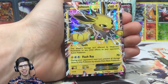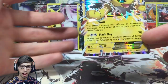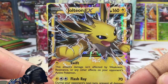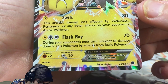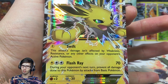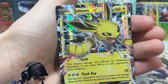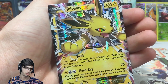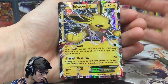And a Jolteon EX. That brings a smile on my face, because this card is incredible right now. It is playable. It is so hard to get at this current moment because of that attack flash ray. So it's a Jolteon EX with 160 HP with the attack swift and the attack flash ray. So if you guys did not know, flash ray says, during your opponent's next turn, prevent all damage done to this Pokemon by attacks from a basic Pokemon. So technically, this card is resistant to every single basic Pokemon in the game. So for example, this Jolteon is a basic Pokemon. It's a basic EX. So Jolteon can technically not hurt itself. You can only get hurt by a second stage or third stage evolution, which makes this card just, like, amazing. And that is why it is so, like, pricey on the market right now.